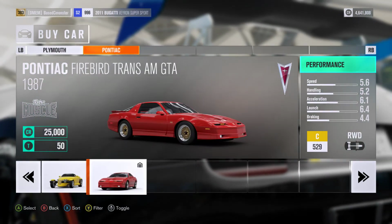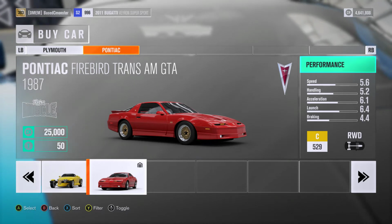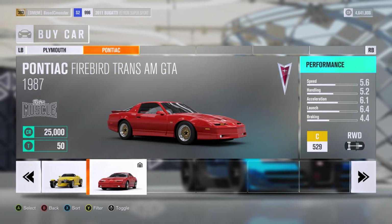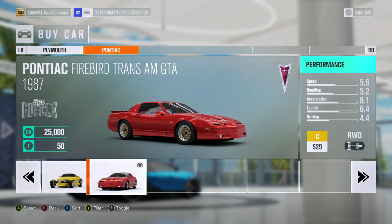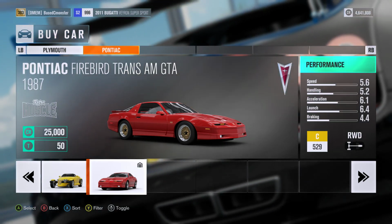in braking. And finally, the 1987 Pontiac Firebird Trans Am GTA, which costs 25,000 credits. It starts at C529. It's rear-wheel drive with its engine in the front. It has a 5.6 in speed, a 5.2 in handling, a 6.1 in acceleration, a 6.4 in launch, and a 4.4 in braking. And that is the end of Retro Muscle.